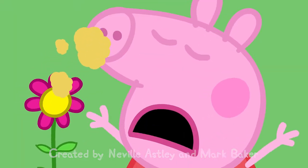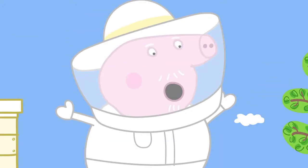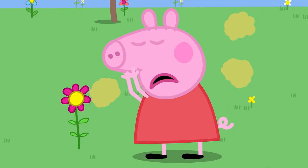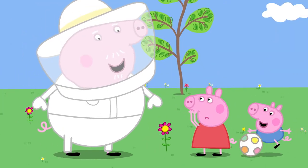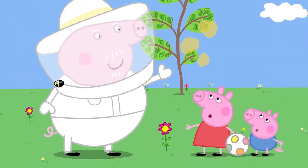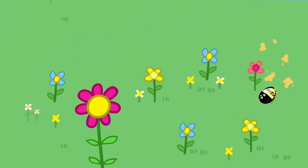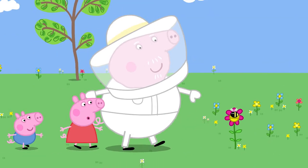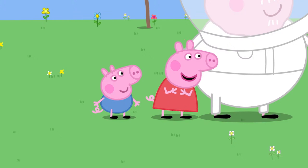Today, Peppa is enjoying the flowers in Grandpa Pig's garden. Oh, bless you, Peppa. What is all this yellow stuff, Grandpa? That is called pollen. Bees carry it around the garden and help flowers grow. Thank you for helping the flowers, little bee.